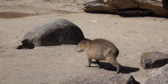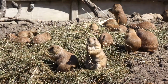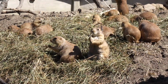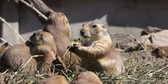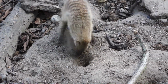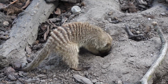The capybara here is the largest living rodent in the world and is a native of South America. The prairie dogs are a type of ground squirrel and, like the pandas, they are herbivores. It looked as if keepers had hidden some food in the ground, making a meerkat work hard for its treat.